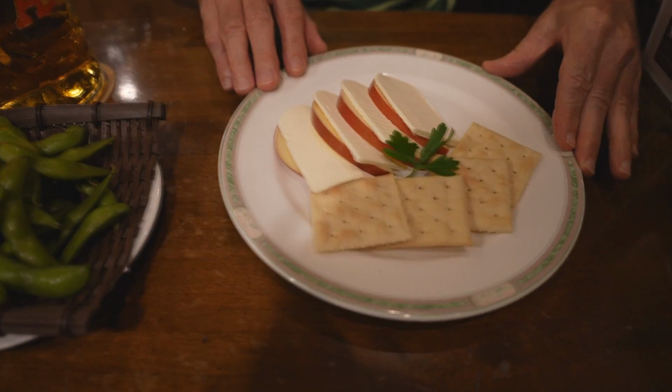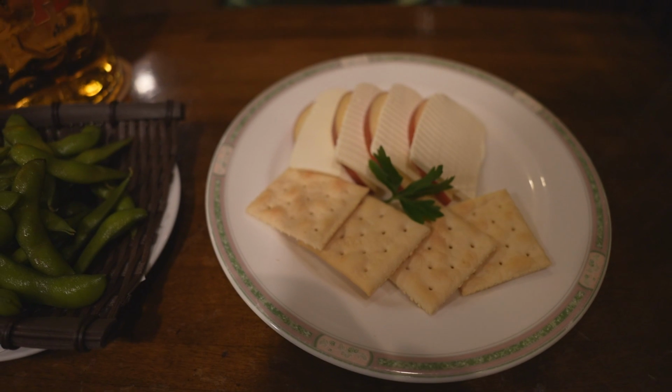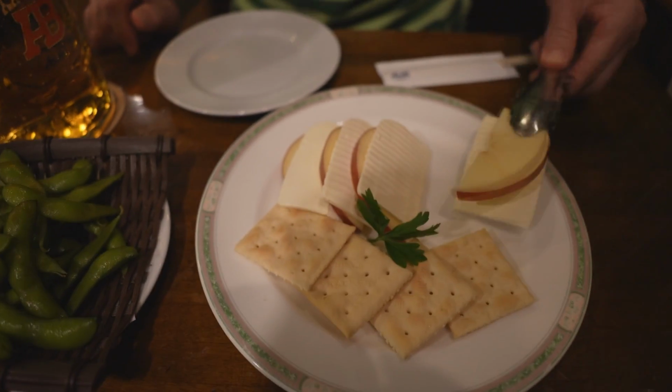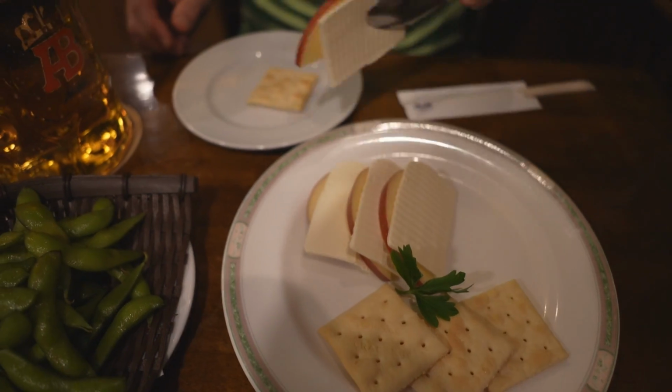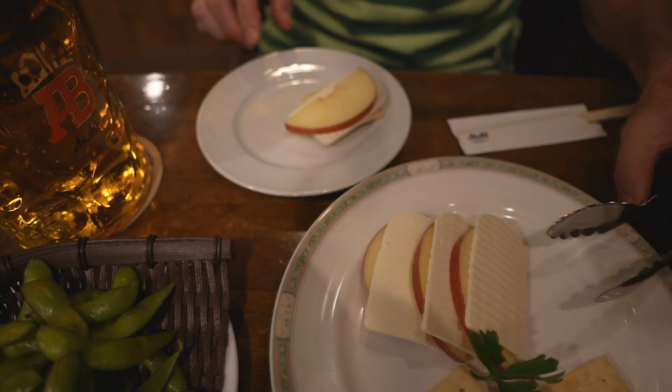Let's see what kind of food they've got. We'll start with some hors d'oeuvre dishes. This is cheese and apple, it looks like. Is that right? That's interesting. Cheese and apple crackers. Okay. All right. How do we do it? Like this? Let's have the apple on top. Get that crispiness.